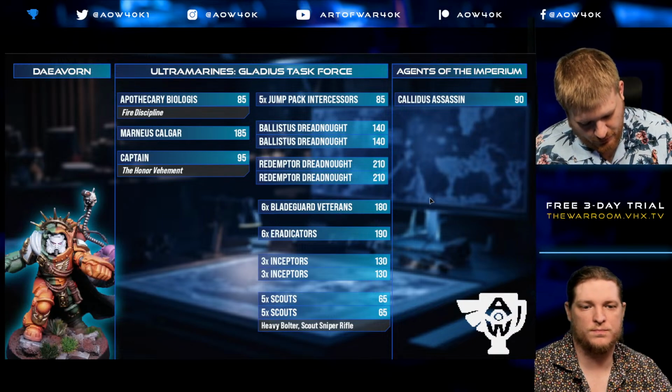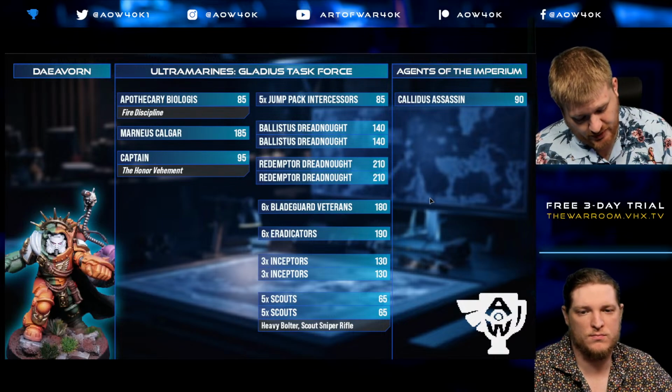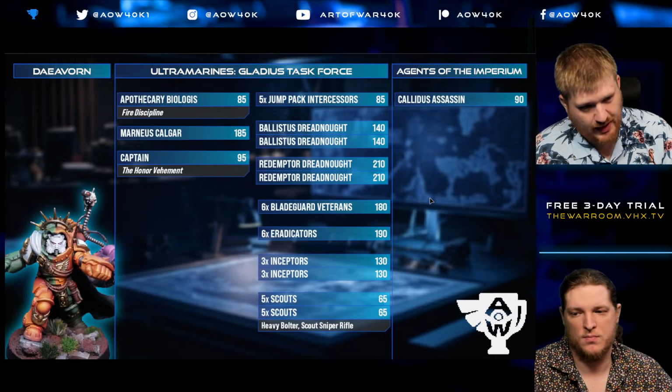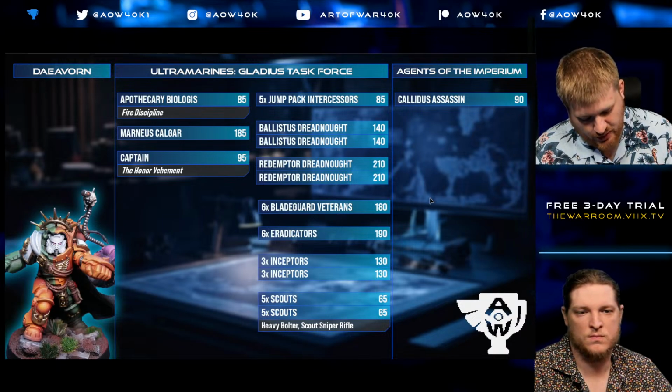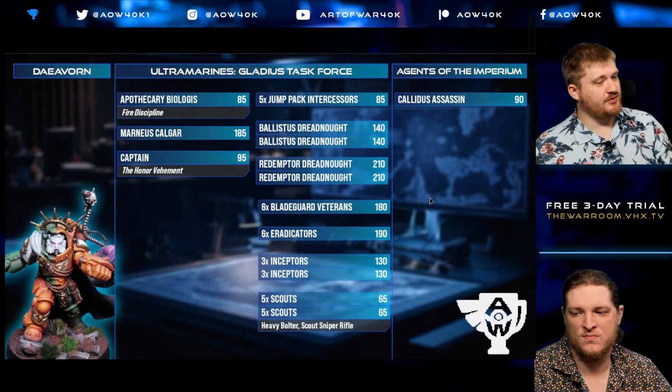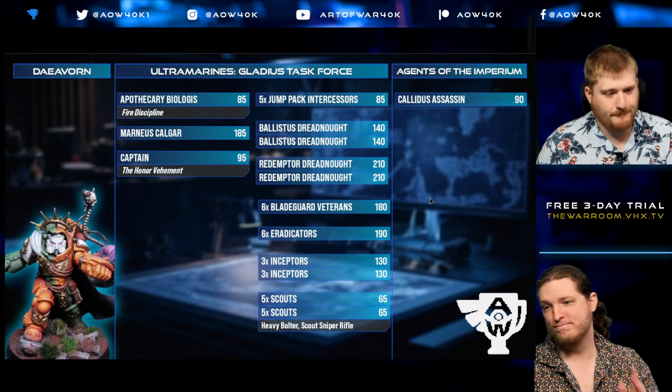Okay. So we got Apothecary Biologist with Fire Discipline, Captain with the Honor Vehement, Marnius Calgar, Captain with a Power Fist, by the way. 5 Assault Intercessor Jump Pack, 2 Ballistas, 6 Blade Guard, 6 Eradicators, 2 units of Inceptors, 2 Redemptors, Double Scout, Calidus. That list feels pretty damn good. Send it. Yep. That's the one.